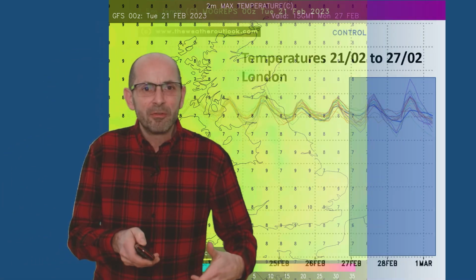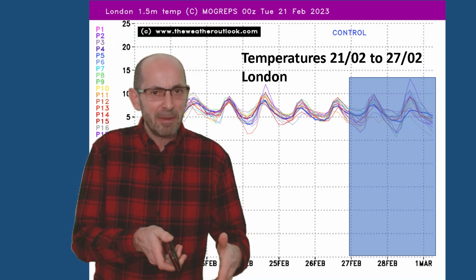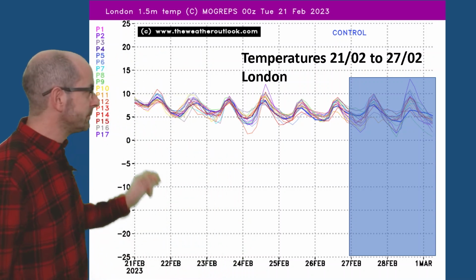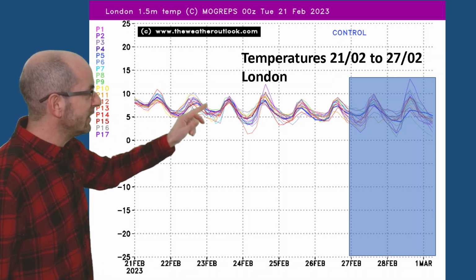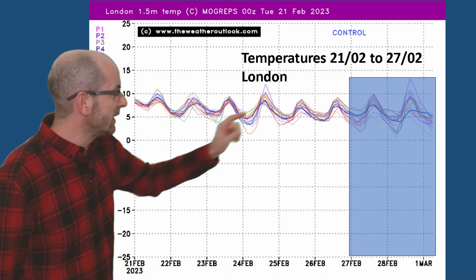But not a great deal of variation through week 1, and that's really reinforced by this plot from the UK Met Office MOGREPS-G ensemble. It's showing temperatures for London. They rise a bit during the days, they dip through the nights, and the pattern really continues throughout the week.